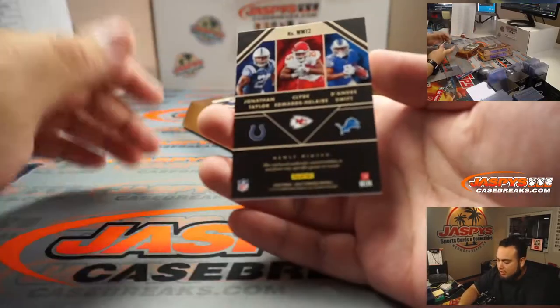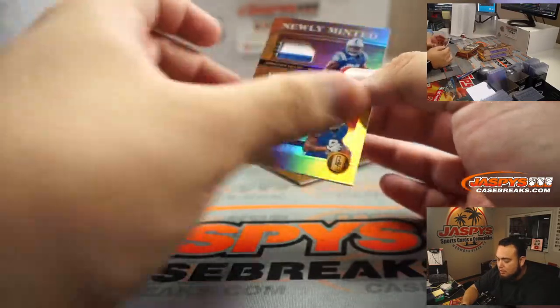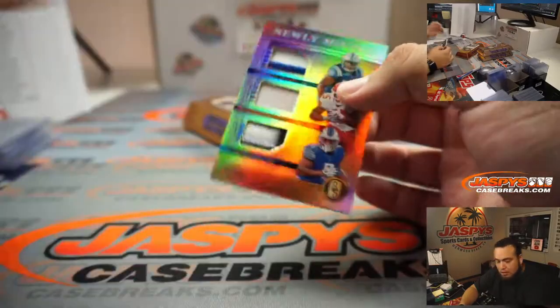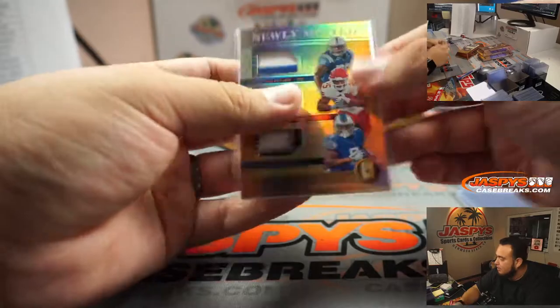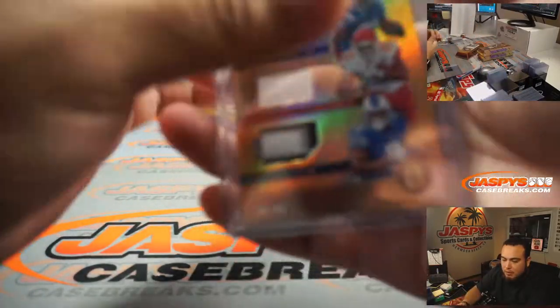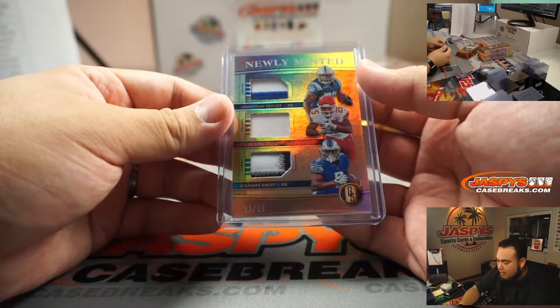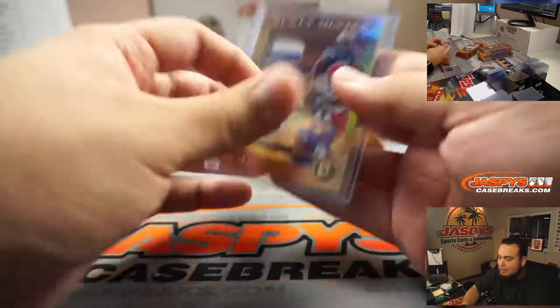We got a little Jonathan Taylor, Clyde Edwards-Helaire, and DeAndre Swift. Triple relic. Very nice patches there for all of them. 26 out of 49. So that'll be a randomizer there between the Colts, which is Brian, Minnesota Vikings, Chiefs, Timothy, and Lions, Patrick.